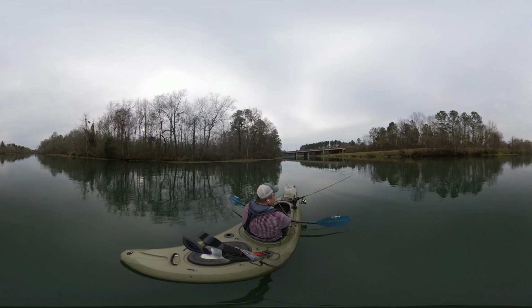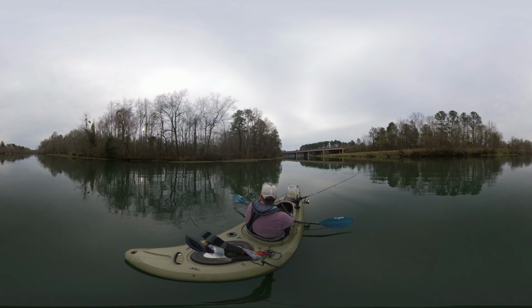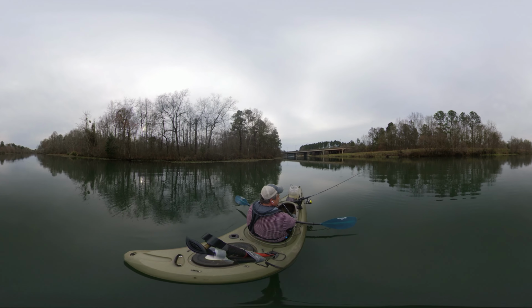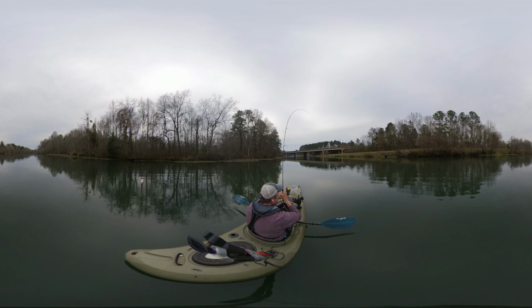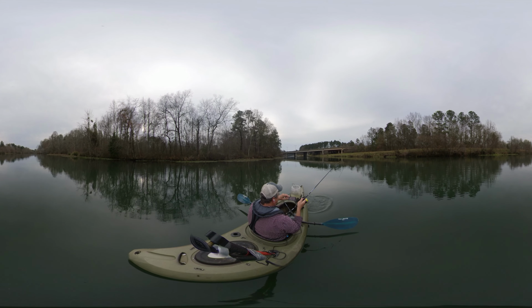So if you see the camera, it seems like it's rocking. That's actually me. I'm actually rocking the kayak. It's kind of a way of jigging that minnow and getting it to move. And it's actually really effective. So I just shift my weight back and forth, and that kayak will rock. And when it does that, it's moving that bait around. Hey, there's a keeper.